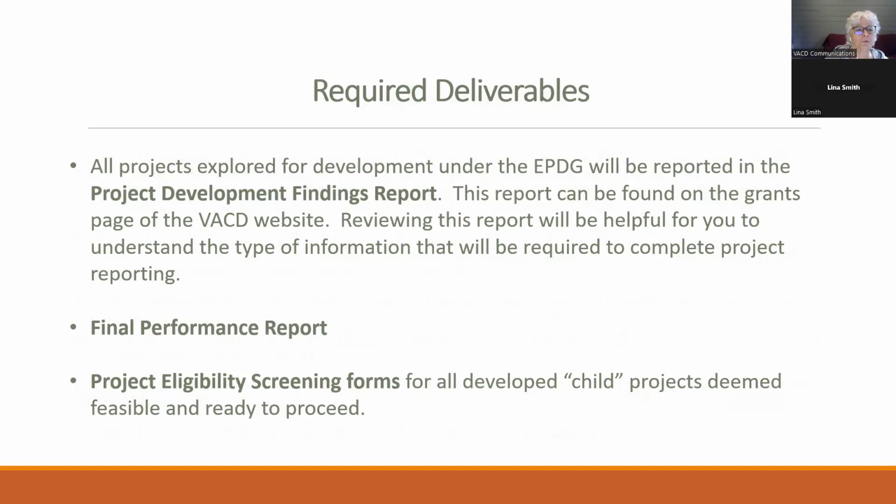The required deliverables for this will be the project development findings report. This report can be found on the grants page of the VACD website. Reviewing this report will be helpful for you to understand the type of information that will be required to complete project reporting, and I recommend that you do that before applying. The final performance report is required, and project eligibility screening forms for all developed child projects deemed feasible and ready to proceed.